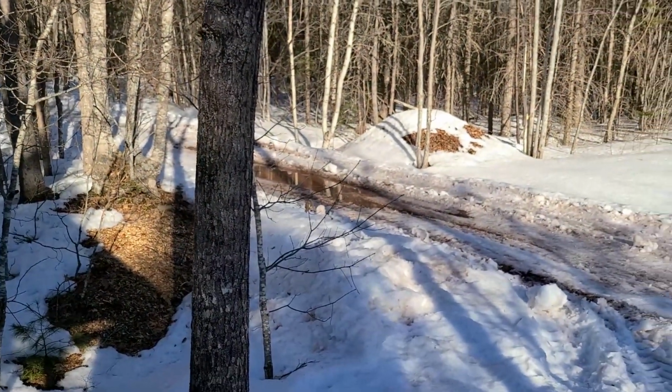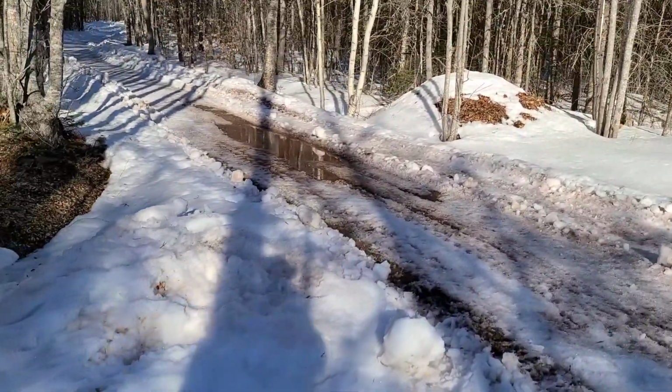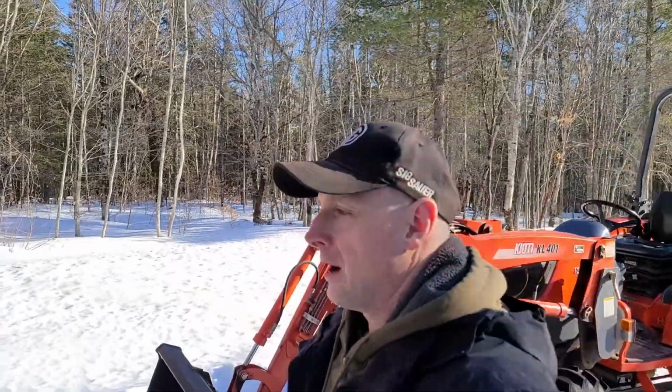All right, now I got to walk out and get my truck, work off those pancakes. See, everything's starting to melt. You can see all the water. It did get warm, although it is quite windy. Even with the wind, it's a beautiful day. All right, I'm going to walk out and get the truck, and I'll end the video here.